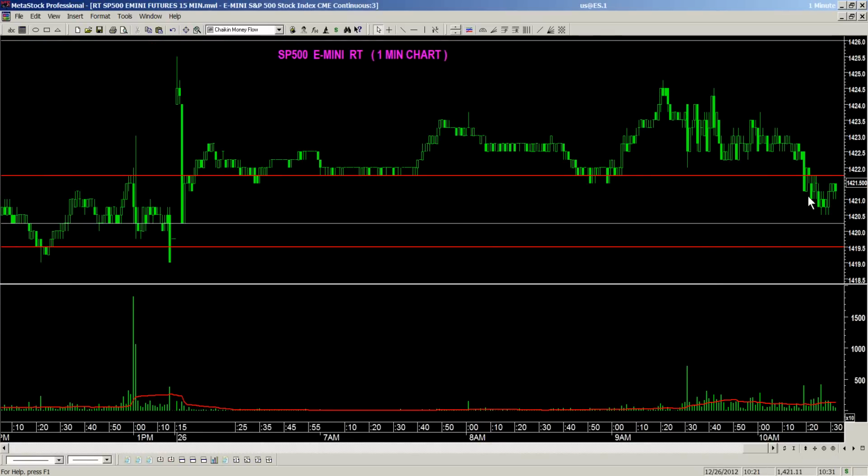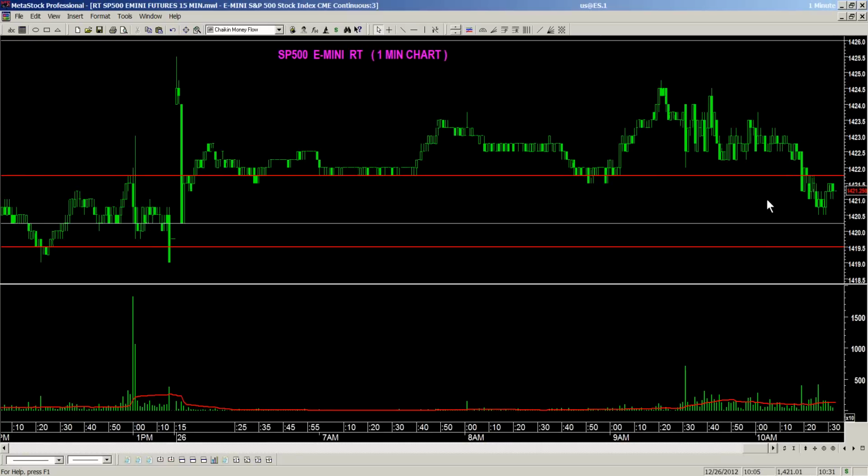Small up correction here after volume came in here to push the prices through the entry point. I would not be surprised if shortly we saw some volume come in for another 7,000 contracts within a 1-minute chart to go ahead and push these prices down to the next levels we're looking for to the downside.